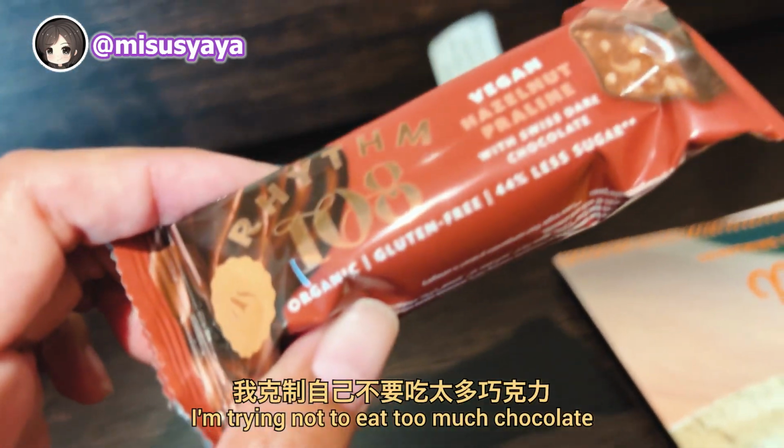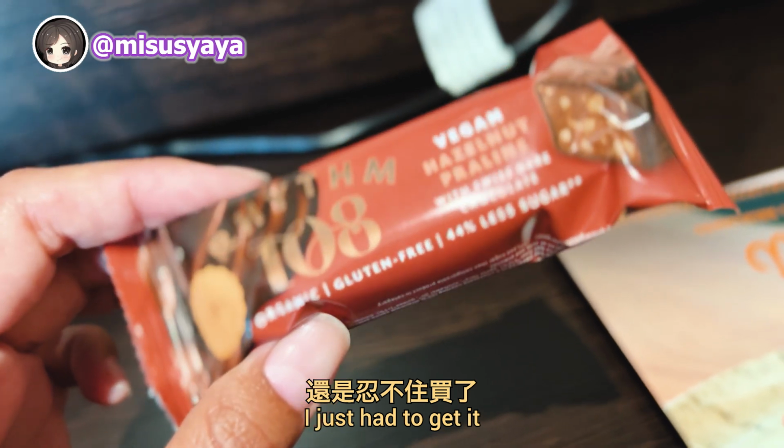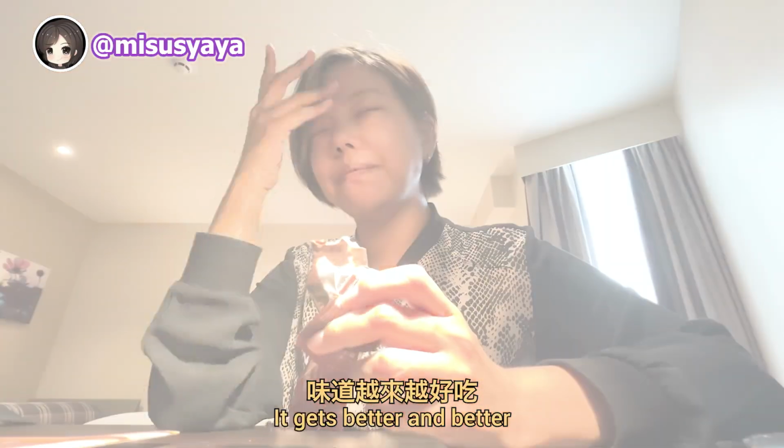I'm trying not to eat too much chocolate, but then I saw this at the supermarket. I just had to get it. 44% less sugar. Sounds healthy. Ooh. Okay. It gets better and better.